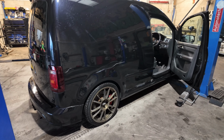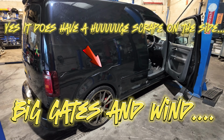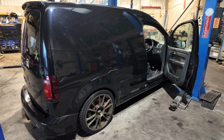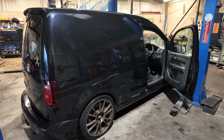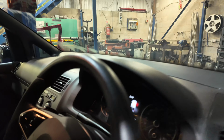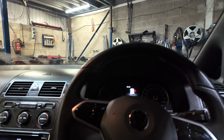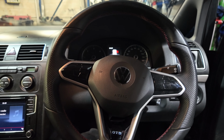So we've got a BKD converted Caddy van. BKD is a 2-litre TDI engine, for those of you that are not aware, out of a Mark 5 Golf or a Leon, something like that. This is big power. We don't know exactly what power, it's never been on a dyno, but my bum dyno thinks it's about 300 horsepower.